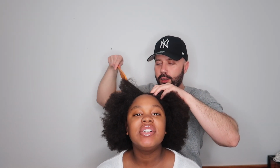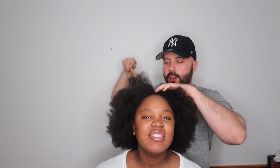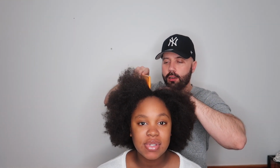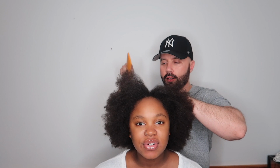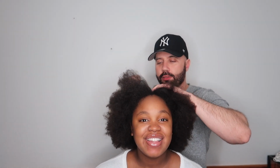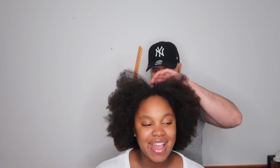This is what I do. Remember, my hair doesn't go as smooth as Jordan's. Right, I got you. So you gotta be careful. I did detangle it prior because I was not letting him comb my hair. There is no way. Hey, it's looking pretty good so far. I see a line of some sort. All right. We gotta keep that. Oh, thank God I detangled.